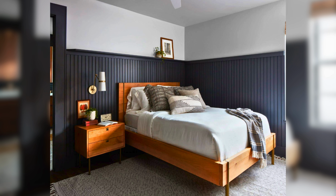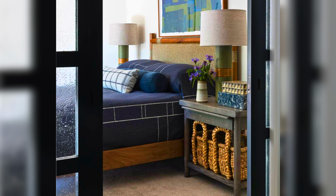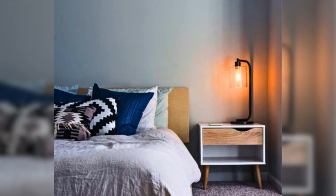Now, let's talk about the heartbeat of any bedroom, unique tables. Go beyond the conventional and explore shapes, materials, and functionality. Picture a round marble table, a wooden trunk, or one with built-in storage or charging ports. These tables not only serve a purpose, but also become eye-catching focal points in your modernized space.